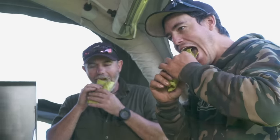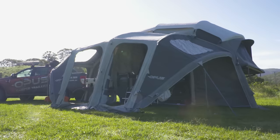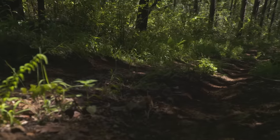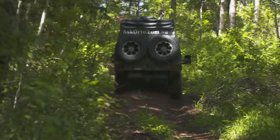With some brekkie on board, it's a quick job to unhook the camper and lock her up before we head back into the hills, safe in the knowledge that base camp is set up and ready for the evening. Little do we know though, it's going to be a very long time till we make it back. On today's menu is a stack of tracks that branch out through the forests of Imbil. Let me tell you, these bad boys are about as steep as they come.